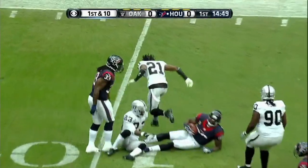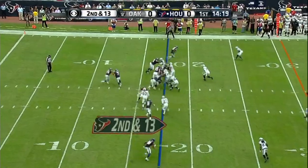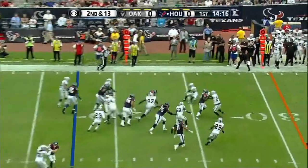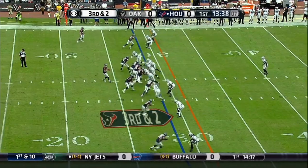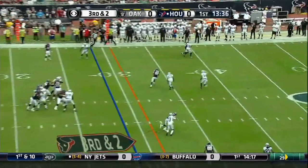Good read on it there from that's Ben Tate. Wade Smith with the block. And then 2. Raiders multiple in the secondary.